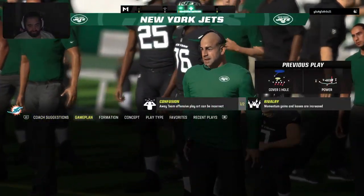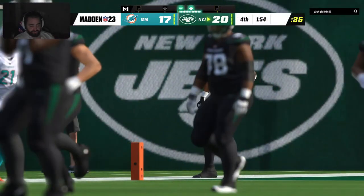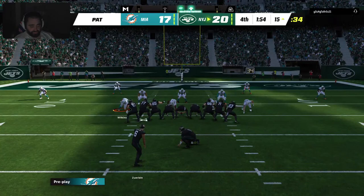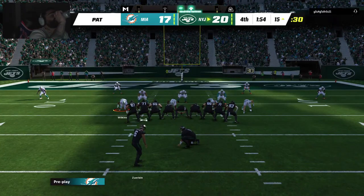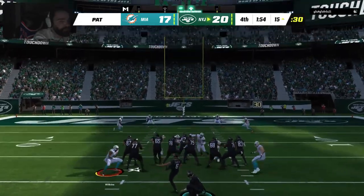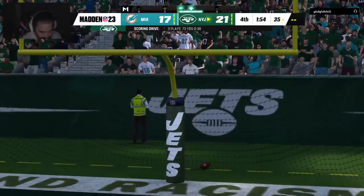Jets touchdown. Brees Hall, his second touchdown of the afternoon. And the Jets have taken a fourth quarter lead. Important extra point on this.